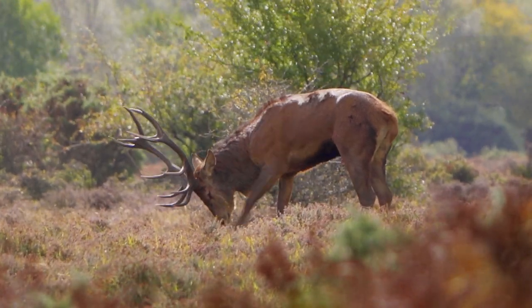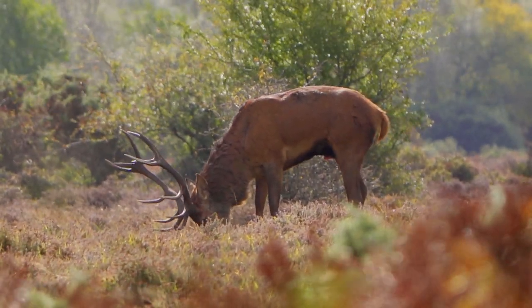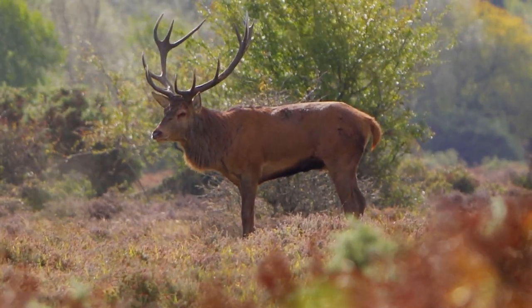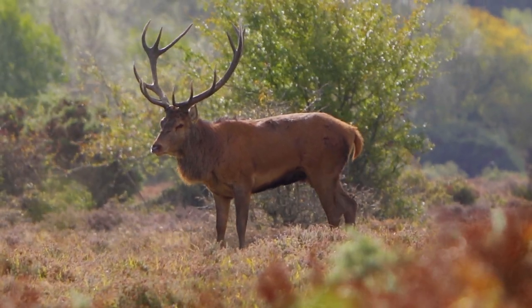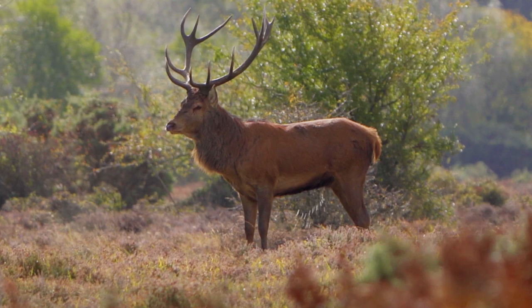So we worked our way back to the car, and on the heath again was this singular stag, again anointing himself. But what you can see is the challenge of the wind. It really did pick up, and well, made the filming a little bit difficult, but also I can imagine for them it was a bit of a challenge.